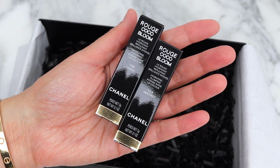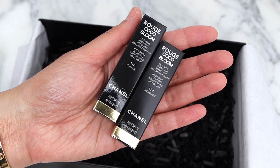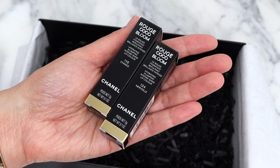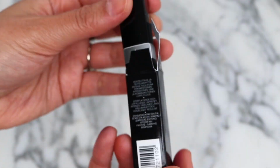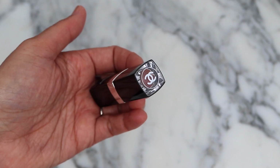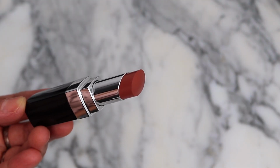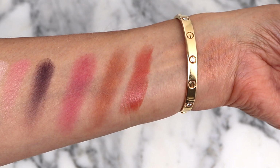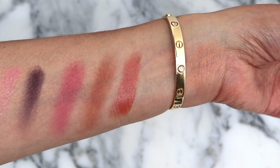We have two of the new Rouge Coco Blooms, and Margaret was nice enough to send me swatches of every single shade, so I will insert those after I open these. So if you're curious about any of them, hopefully those swatches will help. We have 110 Chance. And this one has silver packaging. That resembles the Rouge Coco Flash packaging to me, except that this is silver. Really pretty shade. It has some beautiful warmth to it. Actually, I think that will pair nicely with the new blush as well. I'll have to pull a look together with both of those.